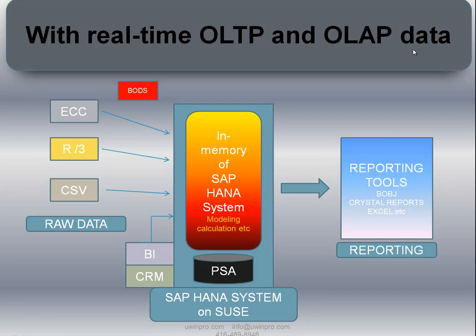So in the SAP HANA system, we can do some modeling, some calculations. All the heavy duty work has to be done by the HANA database system because it's in-memory based. It's faster to do there. So we get the data from various systems, either directly or using Business Objects Data Services or any other way, from SAP systems, non-SAP systems, bring it to the HANA system, and then we can do small modeling or calculation and then send it to the reporting tools such as Business Objects, Crystal Reports, Excel, etc.